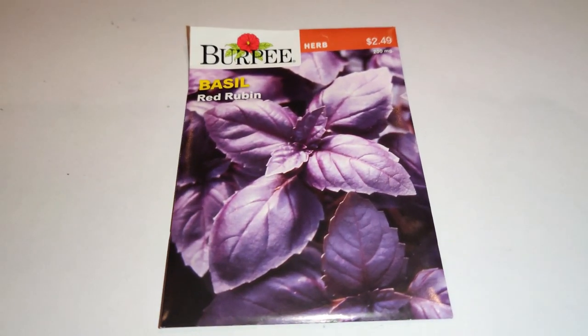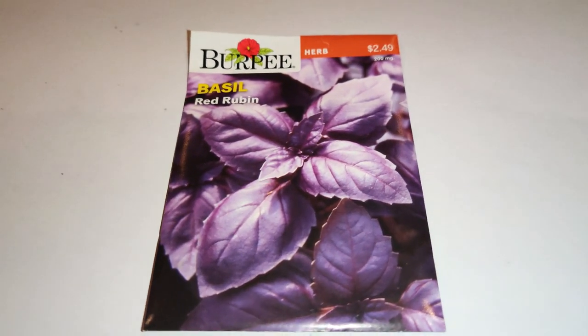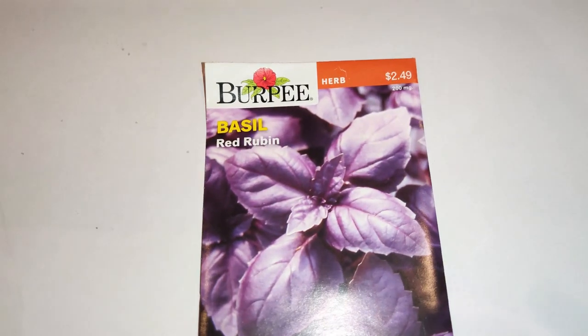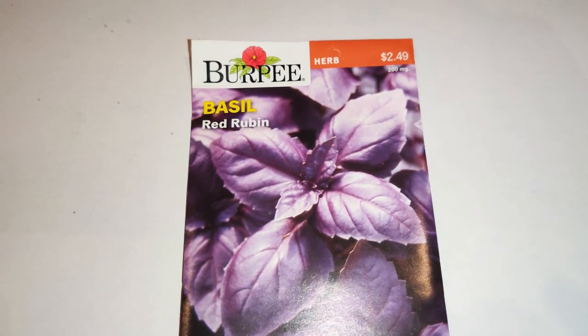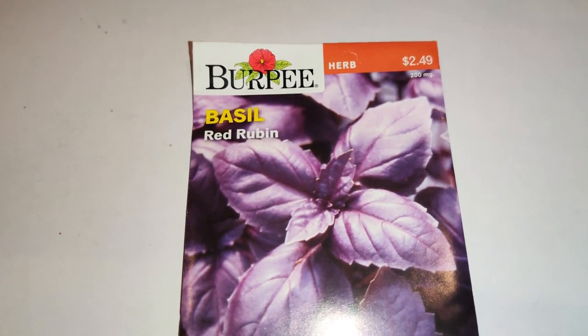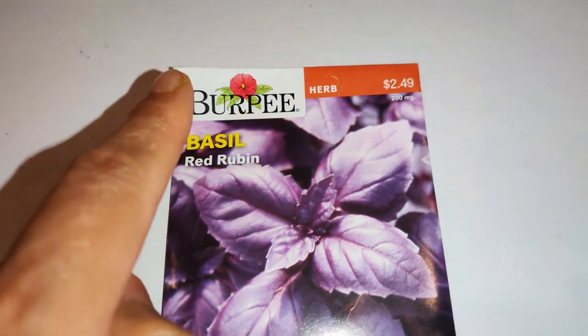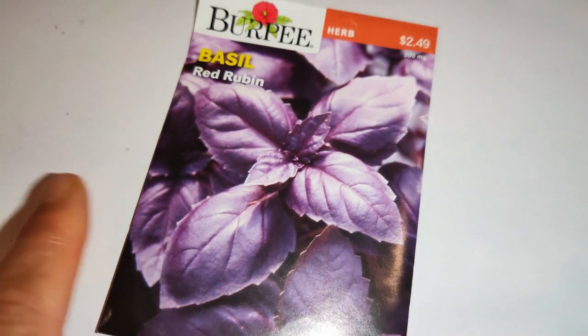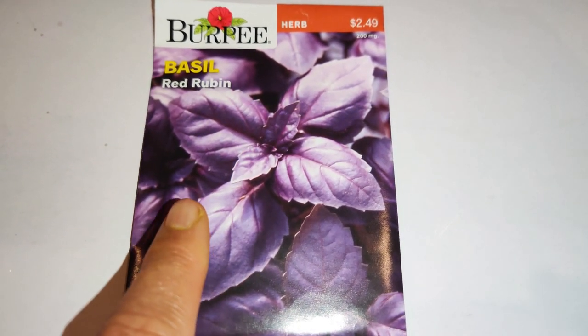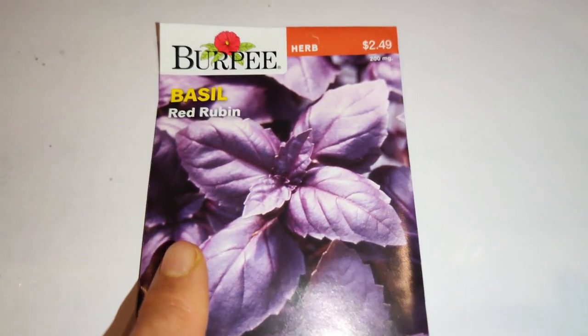Hi friends, I was recently at Home Depot and decided to get their seeds there because they're a little bit different from what's offered at Lowe's. And so let me show you what I got. I decided to get some Burpee seeds, just simply because they offered some different kinds of seeds than the Ferry-Morse.